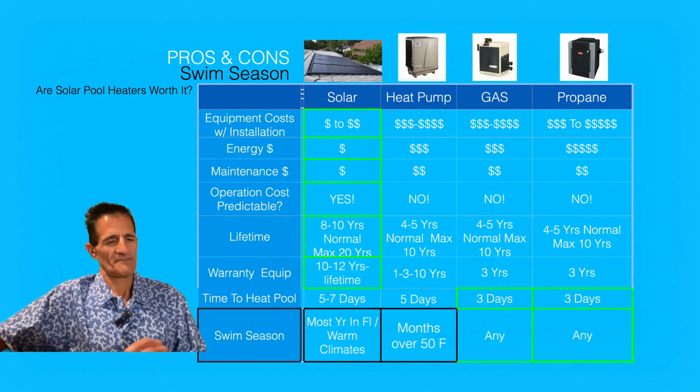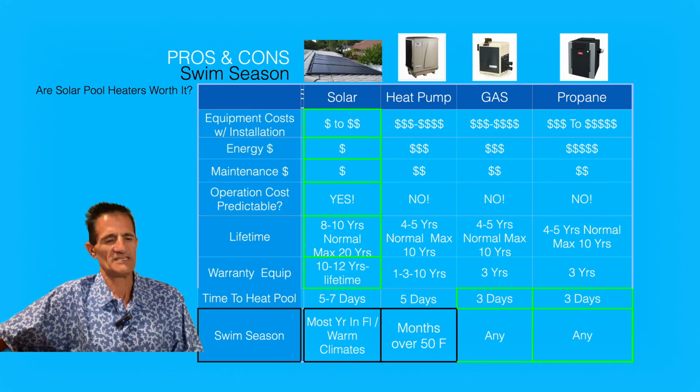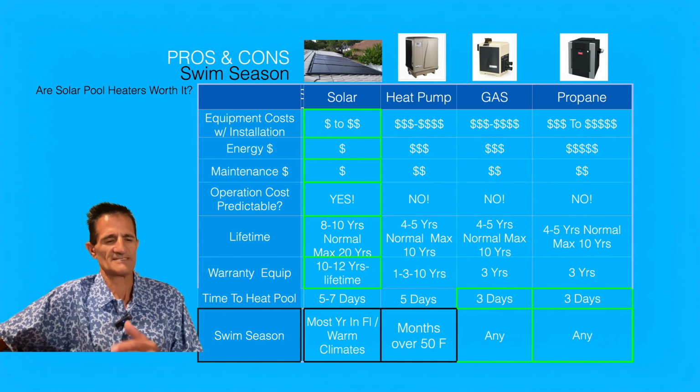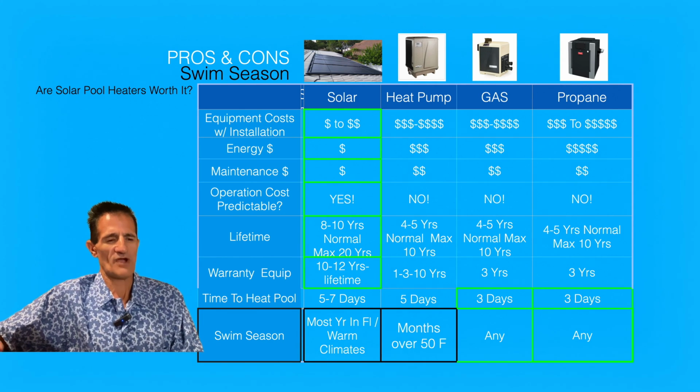With solar, depending on what climate you're in, if you're in a tropical state like Florida, it's a 9 to 10 month swim season roughly, depending on different factors like the weather, desired temperature, and so on. But even up north, it can extend your swim season by a few months in the spring and fall. A heat pump, the swim season is as long as it's over 50 degrees Fahrenheit, because heat pumps get less efficient as it gets colder outside. A gas heater or propane heater can be run anytime, in any weather.